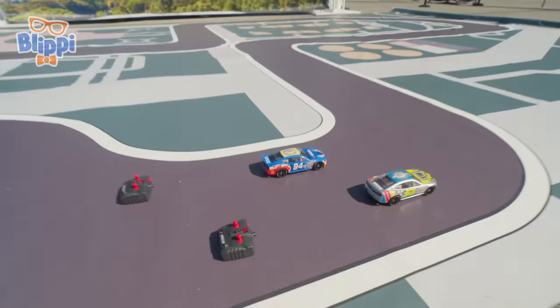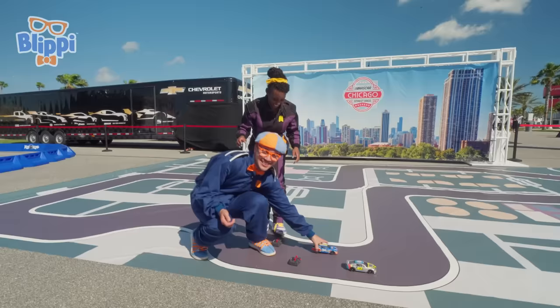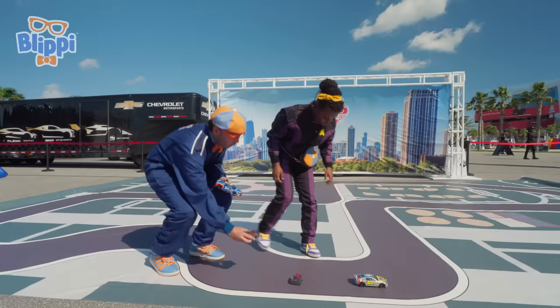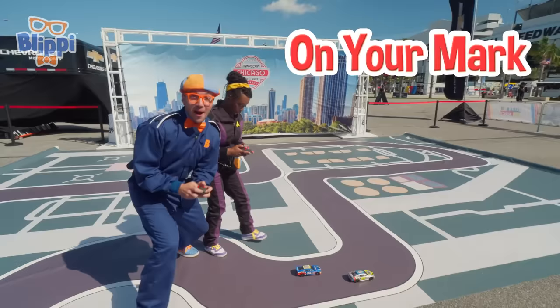See, Blippi? Real race cars! Oh, wait a minute. Mika, these are toy race cars. Well, they look much bigger from far away. Oh, yeah. Wait a minute. Well, anyway, something we can do with these cars is race. Look, okay. They're remote controls. Cool. Whoa, here's one for me and one for you. Probably should put this down. Yes. Okay, on your mark. Get set. And go. Go.